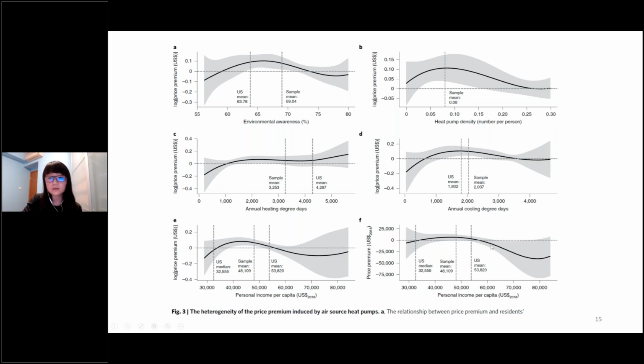And this could be due to the fact that these households, when they have much higher income, might prefer technologies that are more energy efficiency savvy, so that they can show their environmental status, or that they can showcase, for example, that they have solar panels or EVs. Those are more likely to attract attention compared to installing heat pumps.